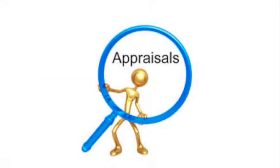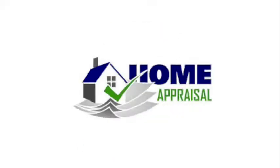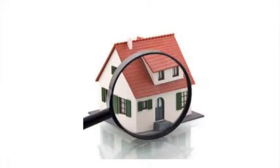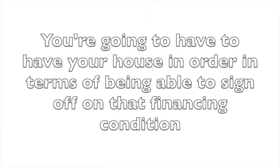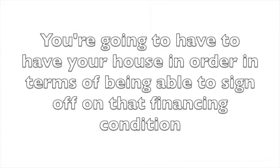The other thing they may need is an appraisal. If an appraisal is necessary for the property, they're going to get a licensed appraiser out to have a look at the property and make sure that the value you paid for the property, or more importantly, the value in comparison to the mortgage you're getting, is in check, to make sure that they're not exposed to any kind of risk. If you're coming out of any kind of marriage situation, if you're newly separated, you're going to need separation agreements, all of that stuff. You're going to have your house in order in terms of being able to sign off on that financing condition.